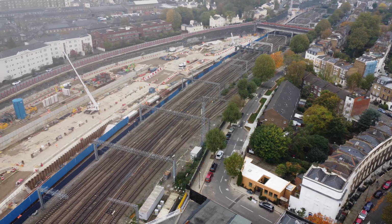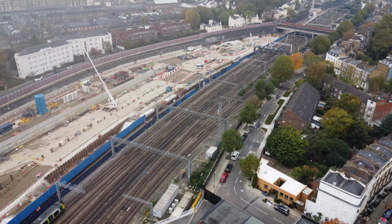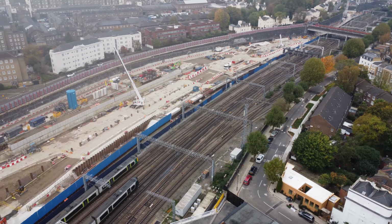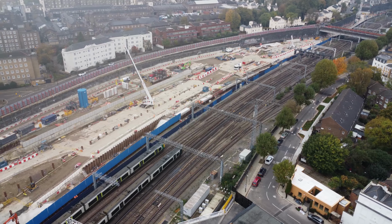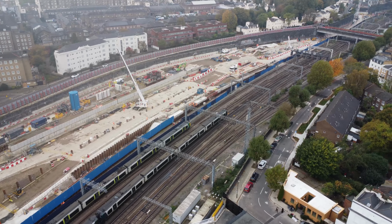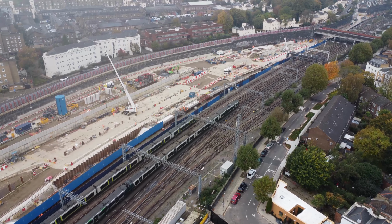Lots have been demolished here, lots of prep work's been done. Not much happening, of course, here, but thought I'd come and document where we are. Keeping away from security today.